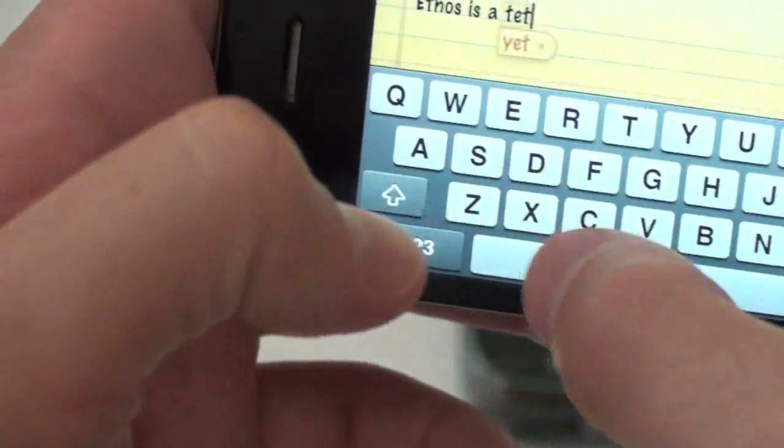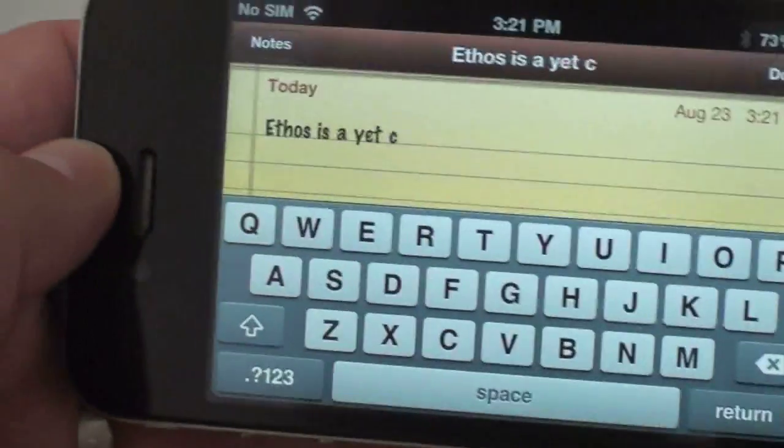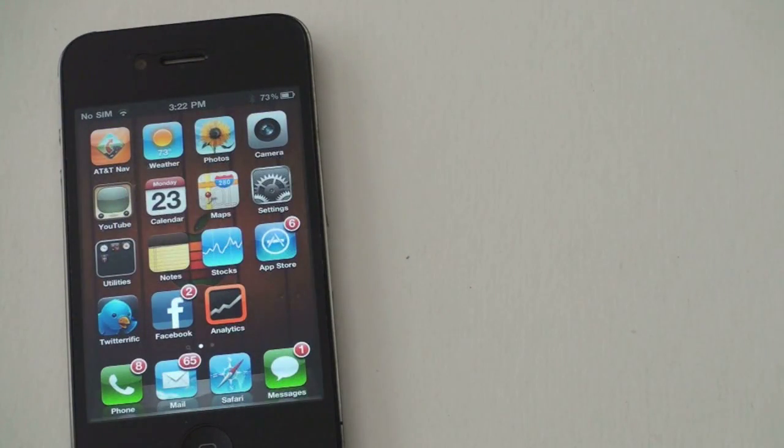This is a test. You can see it works very well. This is a test. I made a mistake. It's pretty straightforward. It's become sort of industry standard now to have an on-screen keyboard. Let's jump over to the keyboard on the Torch, because there are a few ways to input text here. We'll open up a new message so we can see what this is going to look like.